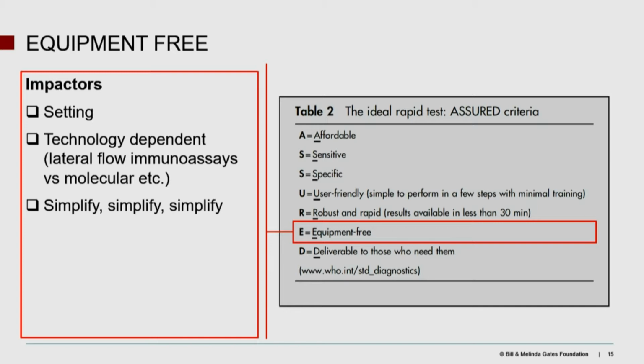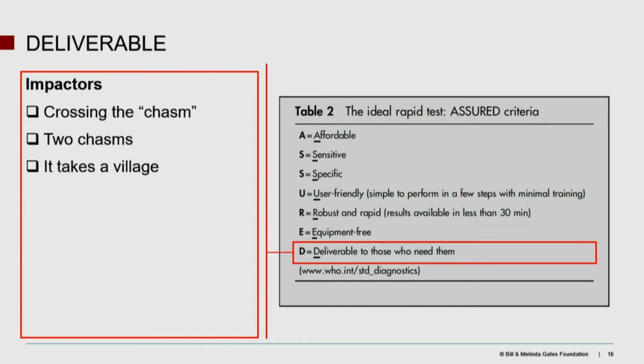Again, understanding the setting: is there running water? Does the system need continued electricity? Will it survive ambient temperatures, which can be 40 degrees centigrade? So the instrumentation really has got to be setting appropriate.